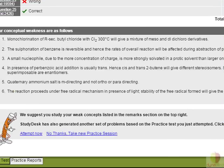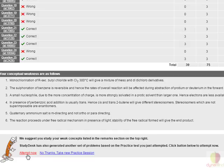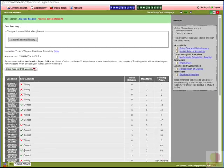Below this are the conceptual weaknesses noticed by Dynamind's intelligence. And finally, one has a customized test, one more test ready to eliminate weaknesses identified in this particular test. So this is a complete personalized testing service based on continuous remedial, and when all the weak areas are removed, the student is free to go ahead.